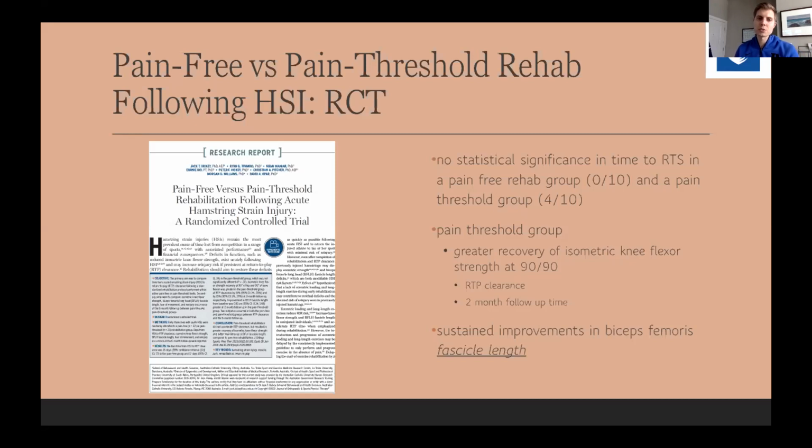And so what they found was there's no statistical significance in time to return to sport. So thus, the folks that were pushed through pain still returned at the same time compared to the individuals that didn't progress through pain. But of particular interest to note is that there was a greater recovery of isometric knee flexor strength in the 90-90 position. And so it's a very functional position where the hip would be flexed and the knee being extended out. And as Vien kind of spelled out, that's where a lot of these hamstrings have the highest demand. And this occurred at the return to play clearance as well as that 2-month follow-up time.